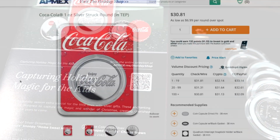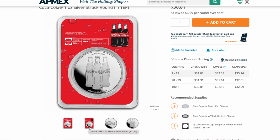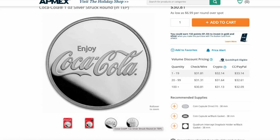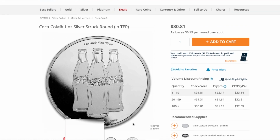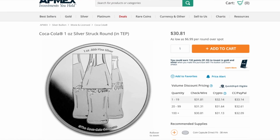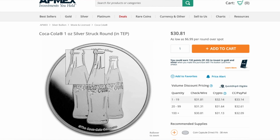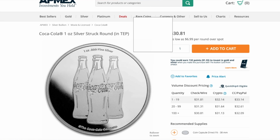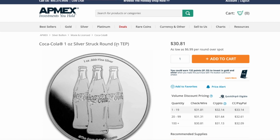Just a standard Coca-Cola round is $30.81. What I don't understand is if you notice where the liquid is in the Coke bottles on the reverse, look how it's at a slant, as if we're on an angle. That being a liquid, it should be flat across, but it's not. Those are just some physics that defy my brain, I guess. But $31.81, not a bad look for this Coca-Cola round that comes in a slab.